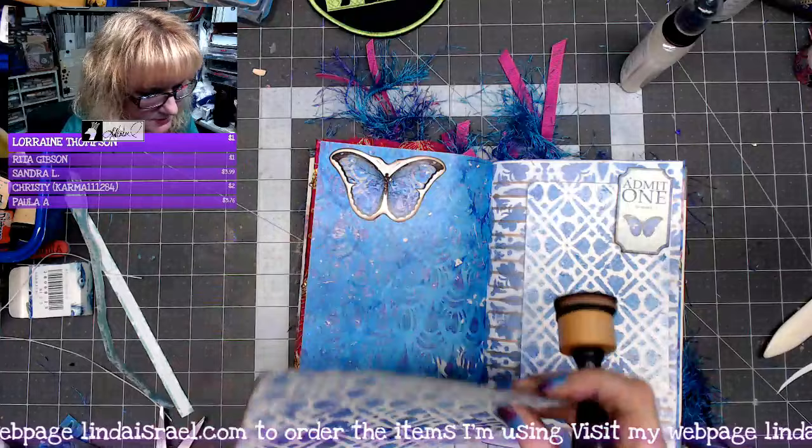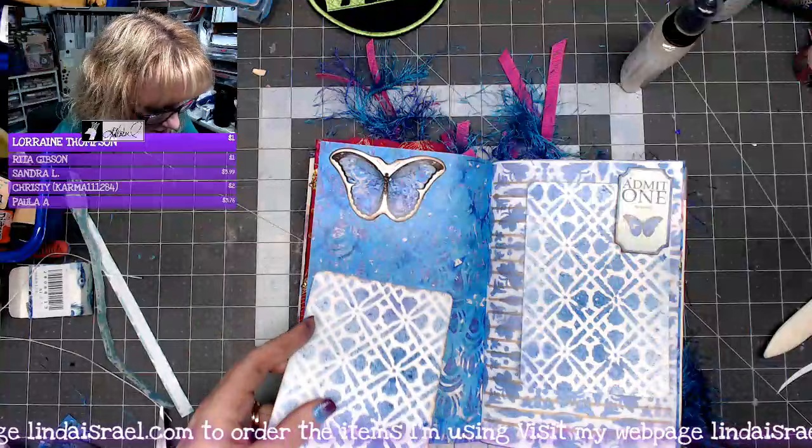So then this will go here. And I love the patterns. Oh, I could add some distress ink to that. Let's do that really fast.